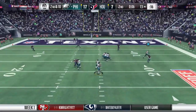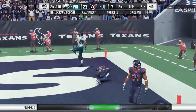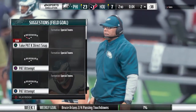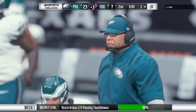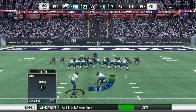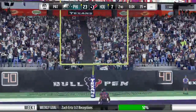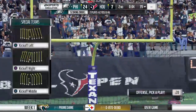They fake the give. Now Wentz. His pass caught at the 4. And he is into the end zone. Touchdown, Philadelphia. Zach Ertz in the final seconds of the first half. And the Eagles add on to their lead. And he'll bang that one through.